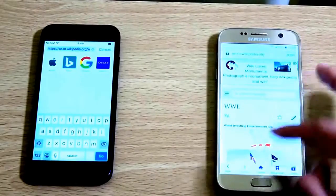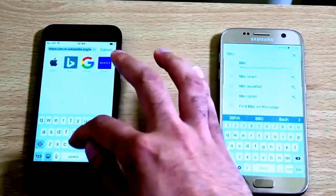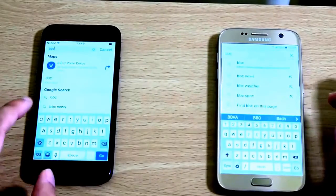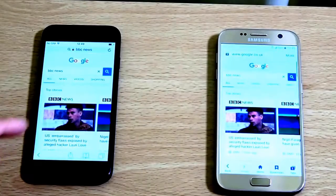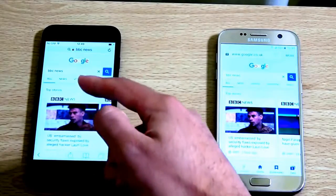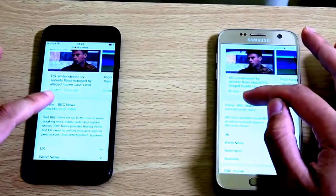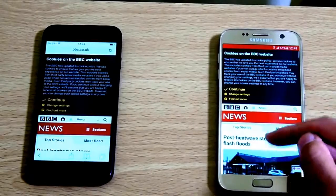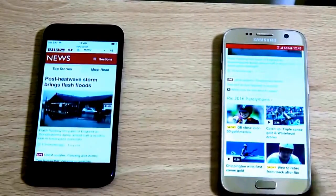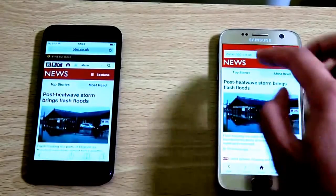We're going to do another one. So we're going to do BBC News again. So you can see this is coming back now, the iPhone with Safari. Oh, a little bit faster this time though with the S7. But I think the pictures loaded a little bit faster on the iPhone.